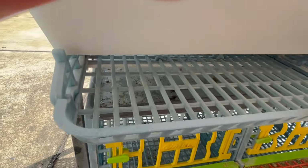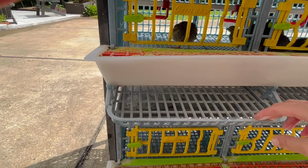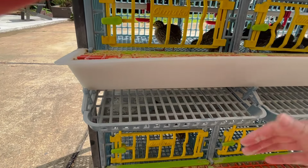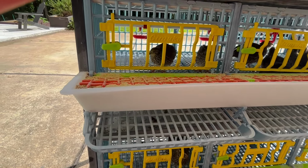And all of these have an egg rollout system. And so the eggs, when they lay them, they actually just roll right down the floor here. So we pick up the eggs, and they're clean, and none of them have been broken. So there's a lot of features in this that I really like.